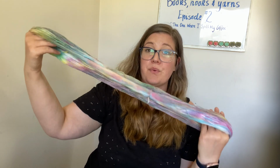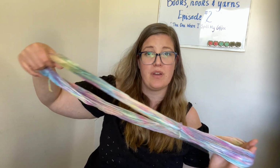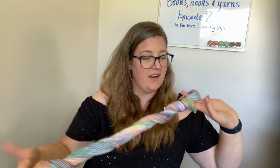And I love it and I can't wait to knit up a beanie with it because I think it looks like a grumpy rainbow on a grey and cloudy day. Putting that on as a beanie, I think I'm going to love that.